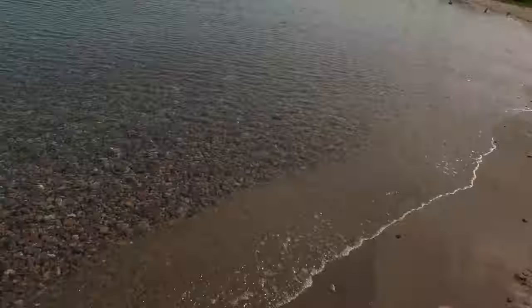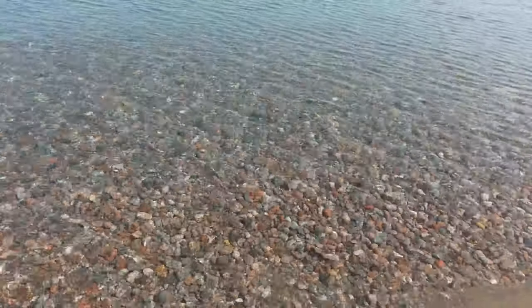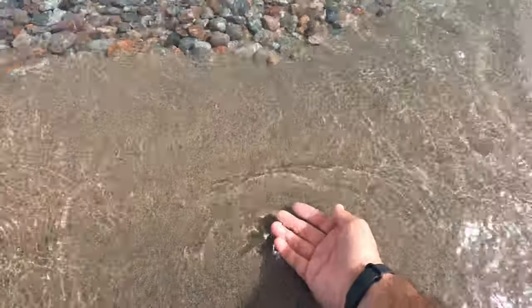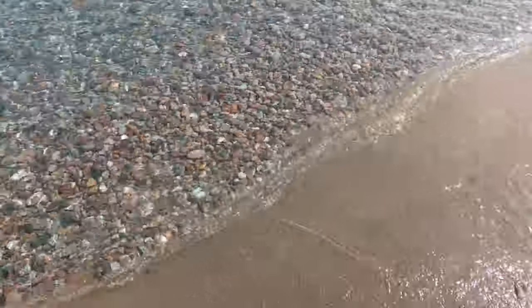I forgot to check the temperature of the lake. It's May, end of May. Not sure if it's feasible to swim. It's cold, but not too cold. So definitely it's possible to swim. I did swim in the Atlantic Ocean in the Canaries. It's much colder than this, so if you warm up a little bit and then run to the water, you should be totally fine.